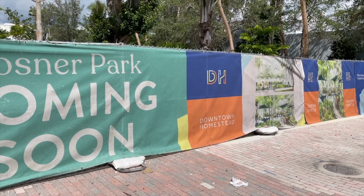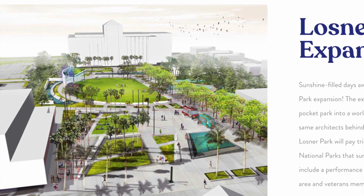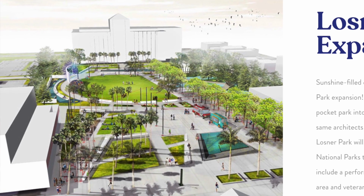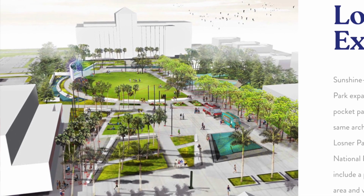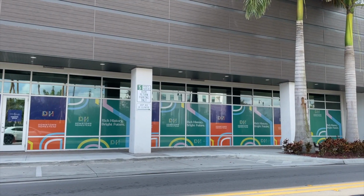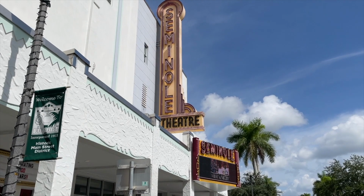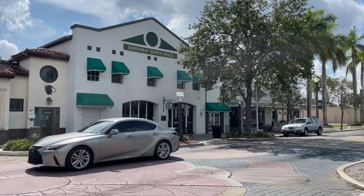There's also Losner Park, which is located in the heart of the historic downtown Homestead area, and which also has plans of expansion to be transformed into a world-class destination with a performance space, a garden, and a veterans memorial. It's actually being designed by the same architects behind the Beijing Olympic Games, so I can only imagine how beautifully it'll turn out. This downtown Homestead area is one of the main places where we'll find so much history of Homestead, with places like the Seminole Theater and the Historic Town Hall Museum, both of which were built back in the early 1900s, right after the establishment of the city of Homestead.